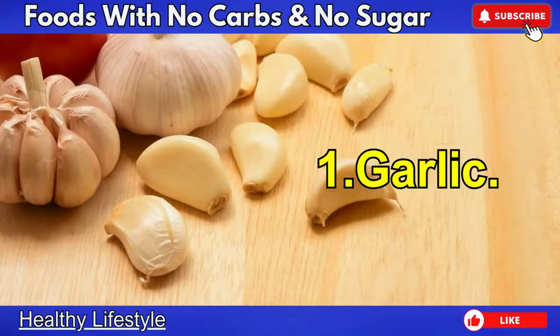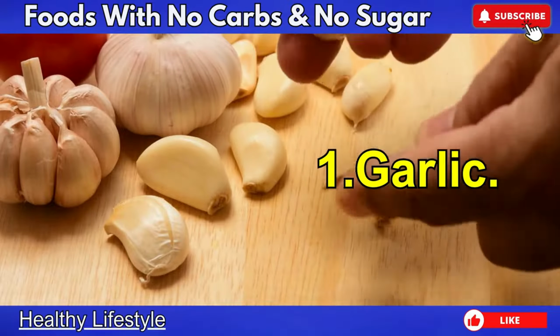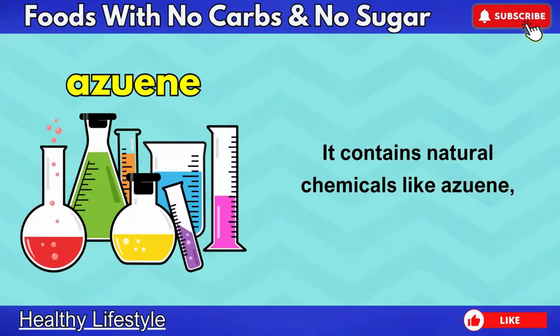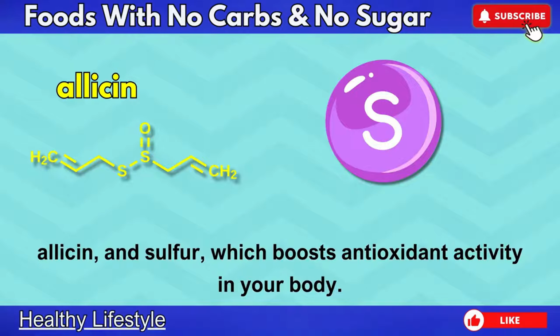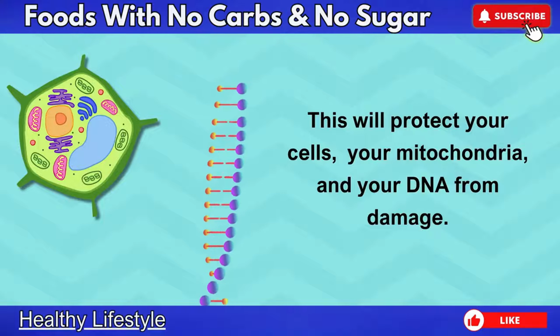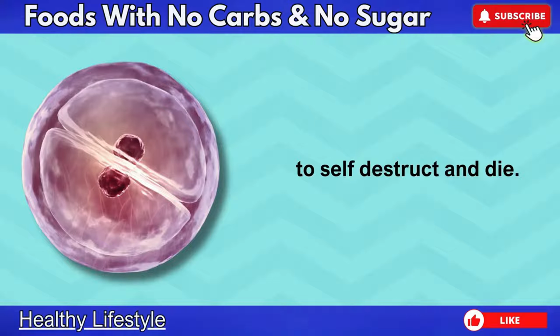The first item on my list is one of the most potent anti-cancer foods on the planet, raw garlic. Eating crushed raw garlic on a regular basis can help to block the growth of cancerous cells in your body. It contains natural chemicals like ajoene, allicin, and sulfur, which boost antioxidant activity in your body. This will protect your cells, your mitochondria, and your DNA from damage. Allicin, found in garlic, has also been shown to cause existing cancer cells to self-destruct and die.